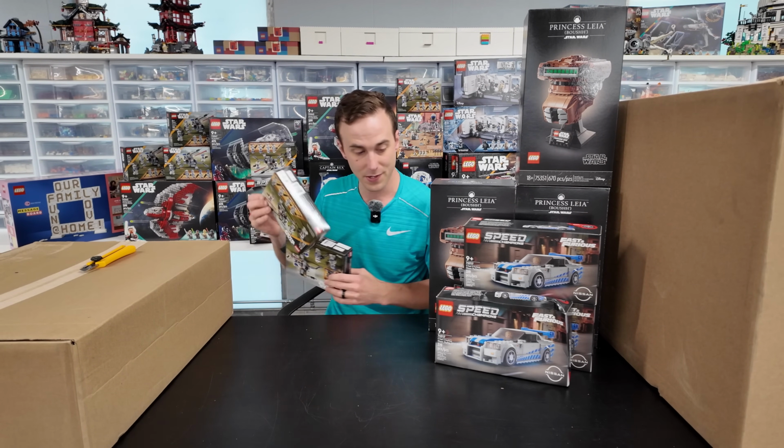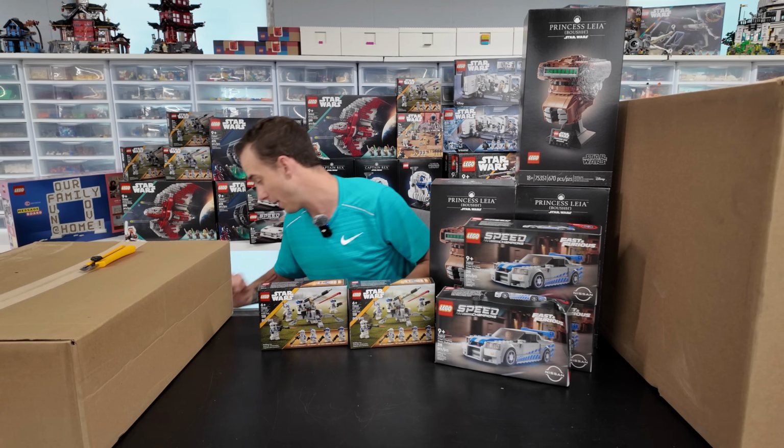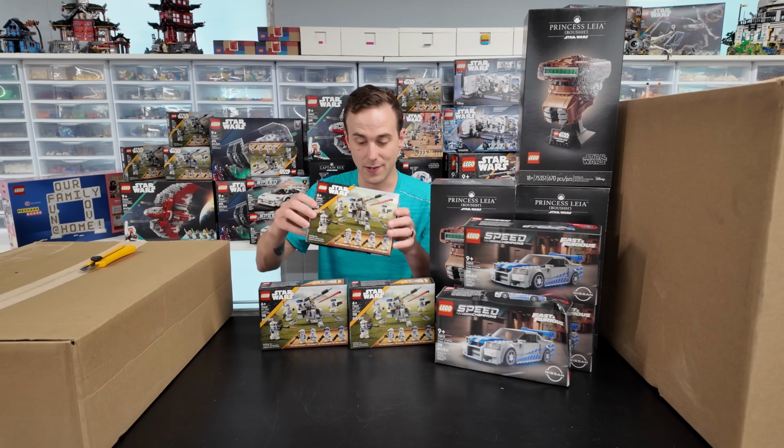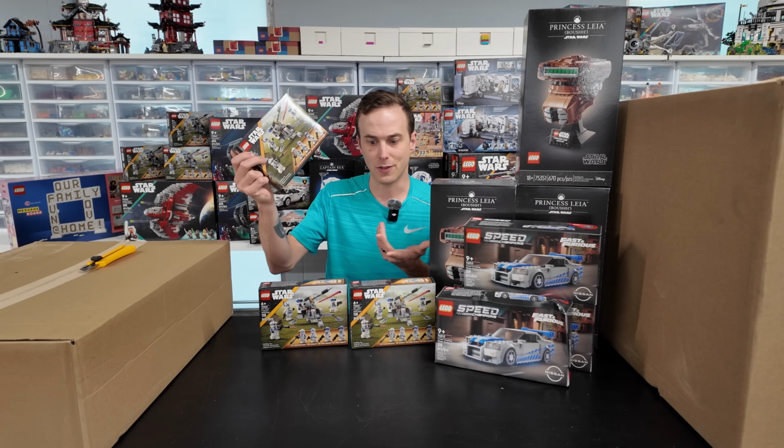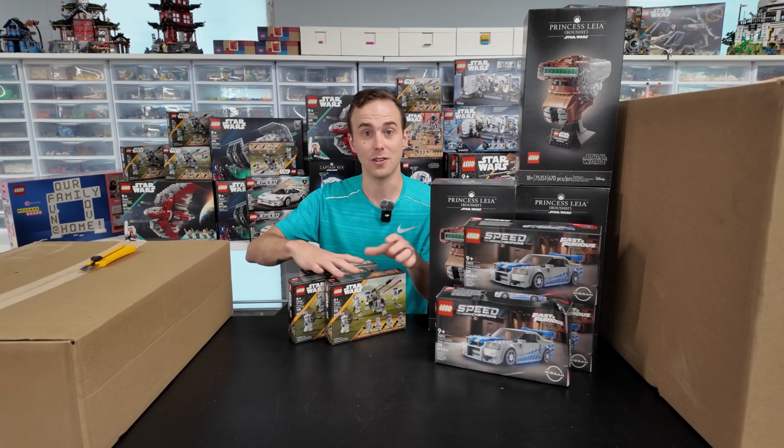Nice display pieces. And then there's also 3 more of those battle packs in here that I got for that nice discounted price for $15 each. So not bad at all. You get 4 minifigs for 15 Canadian dollars, an absolute steal.